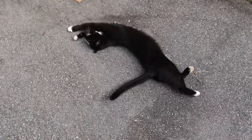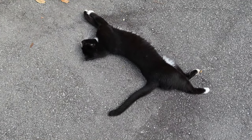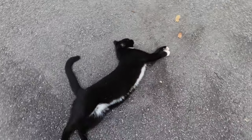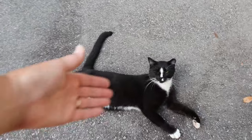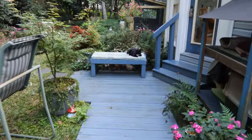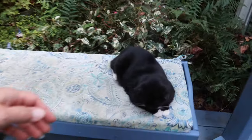Hey, Striper. How are you, buddy? Hi. You sure are a handsome boy. Hey, bud. Hi. Hello, Tux bud. Tux is like, there will be a tax to get back in the house. Just saying, Mom. He's being a good boy, too.